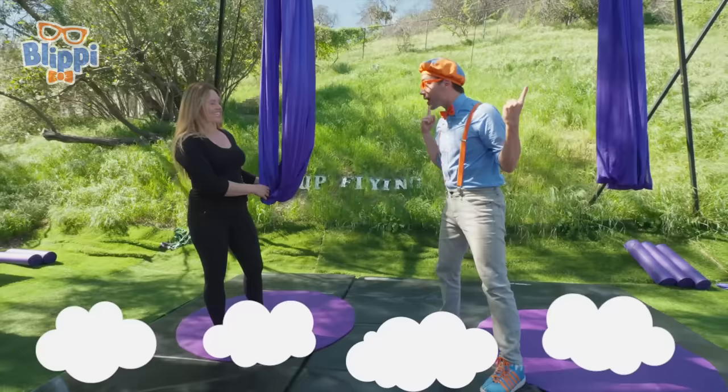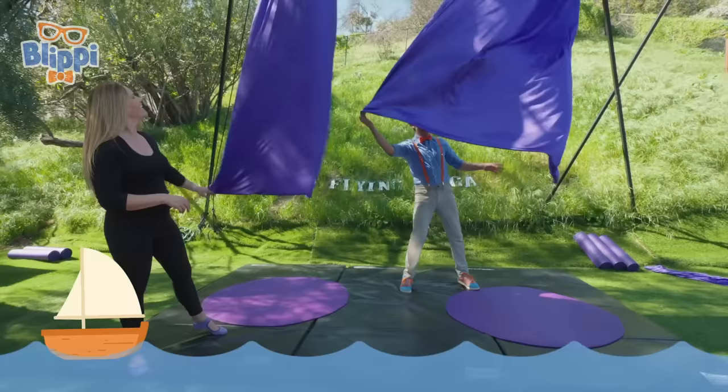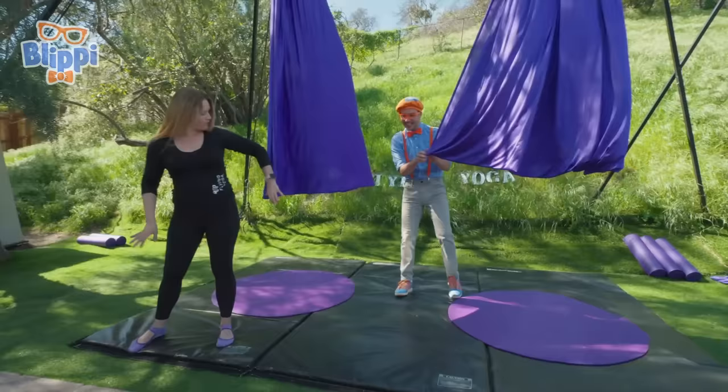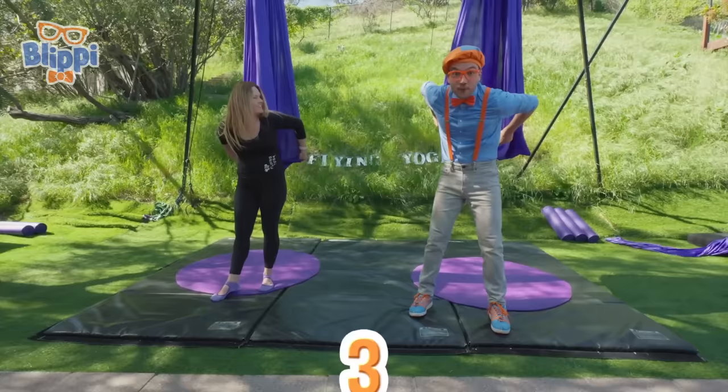Okay, here we go. Whoa, look at this hammock. So big and purple. It's like a sail. Okay, I have the hammock. Grab one edge, bring your thumbs inside. Okay. Fingers, all four of them on each hand, on the outside. Slide your hands outside of your hips. Okay. Reach for six handfuls. One, two, three, four, five, six.